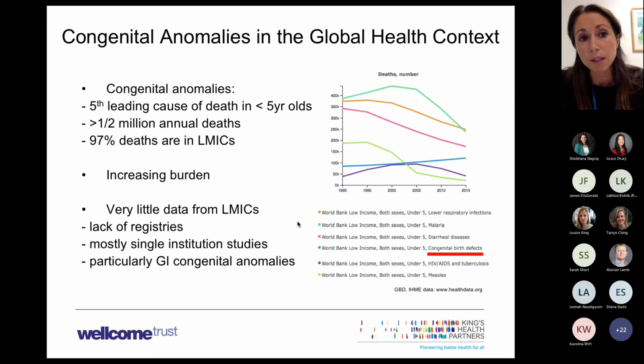Where do they lie? Well, over the last 25 years, congenital anomalies have risen to become the 5th leading cause of death in children under 5 across the globe. It equates to about 500,000 deaths per year, and 97% of those deaths are in low and middle income countries. And you can see in the graph here that there's an increase in burden.